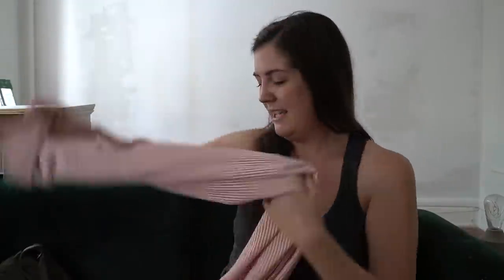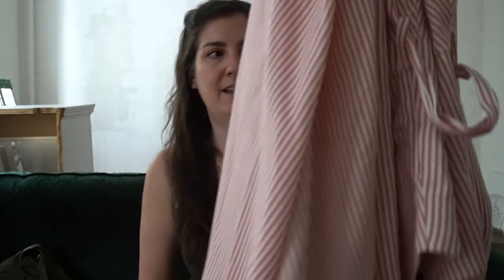Oh, the fabric is a rayon challis, a striped coral and ivory rayon challis from fabric.com. And it's this really pretty kind of pink. And luckily it doesn't vibrate on the eyes too much. From far away, I feel like it reads more pink than it does striped. So the size of the stripes is a really good size.